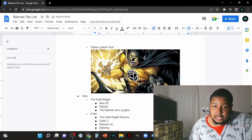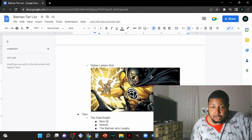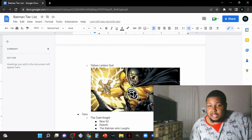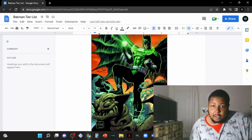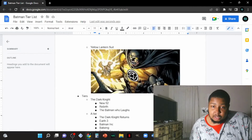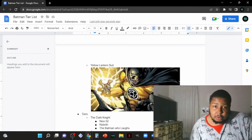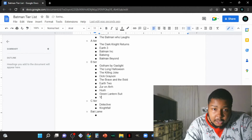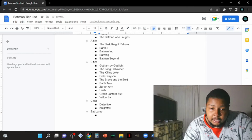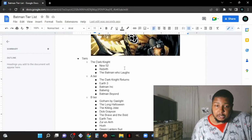And finally, the Yellow Lantern suit. Batman was also a Yellow Lantern. And this looks similar to Sinestro's attire. So I think what they did is they used the popular suits for the popular Green Lantern and Yellow Lantern, respectively. In the Green Lantern's case, it's Hal Jordan. In the Yellow Lantern's case, it's Sinestro, and pretty much Batmanized them. So I'll also put this one in B tier. In terms of Lantern colors, I feel like the yellow probably suits Batman a little bit more, but still pretty okay for the most part.